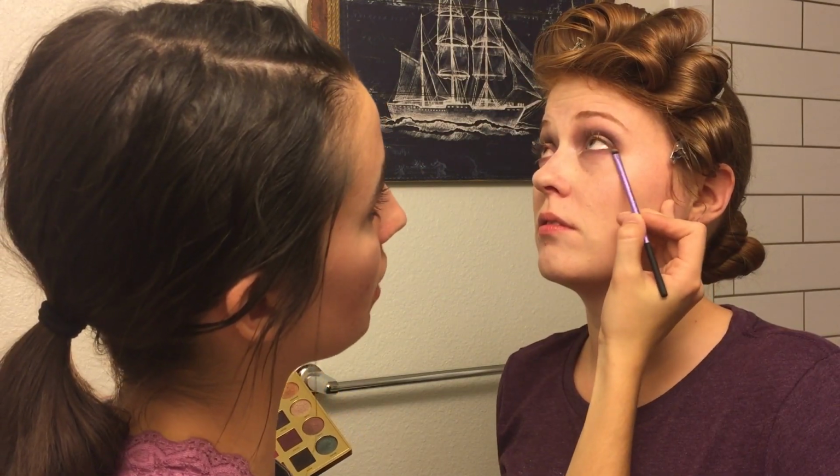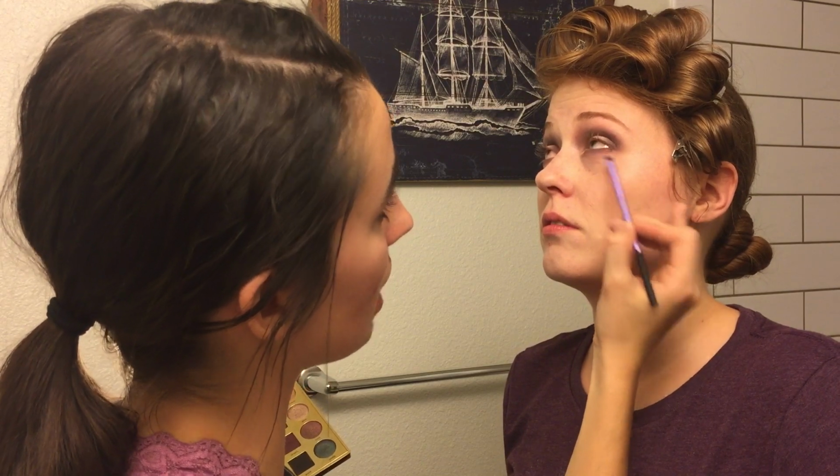Going to smoke it out a little bit, but I'm going to start with Fierce, that lighter color. And definitely make sure to bring those outer corners together on the top and bottom, so there's not a gap where the tear drainage pipe, you know what I mean? Like where the conjunctiva drainage meets the upper conjunctiva?